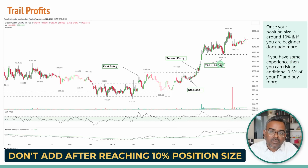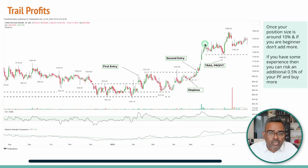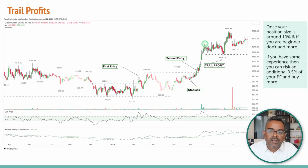But how do you trail your stop loss? Whenever a stock moves up so much, don't panic and book profits. That's very, very important. If you're a positional trader, you should not be booking profits immediately, especially in companies which are very good and which are just breaking out from reversing from a major support zone. You can also apply this to other setups if you want, but don't book your profits immediately. Now, remember, here I'm using the 10-10 pivot high-low indicator.